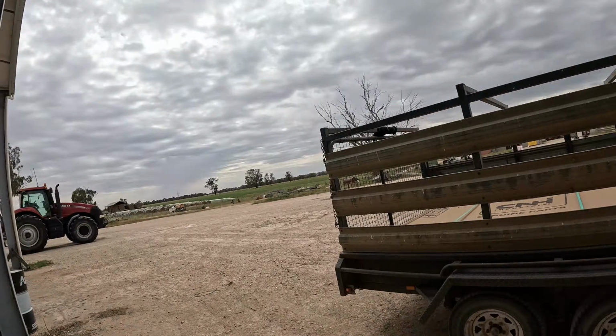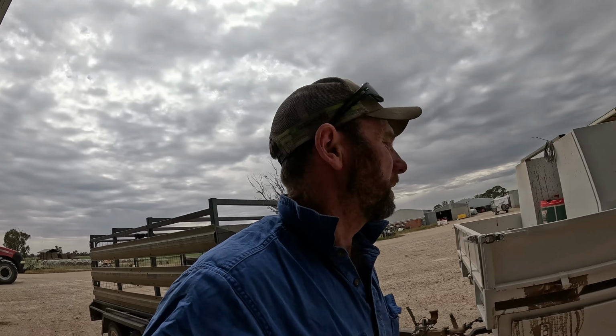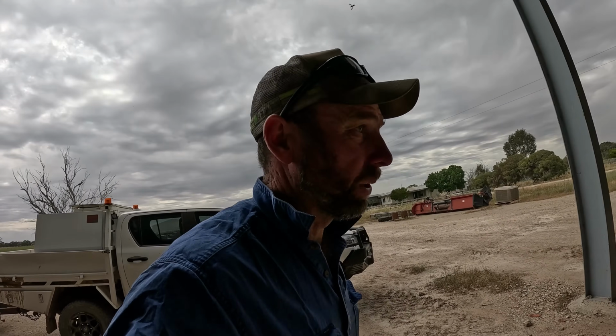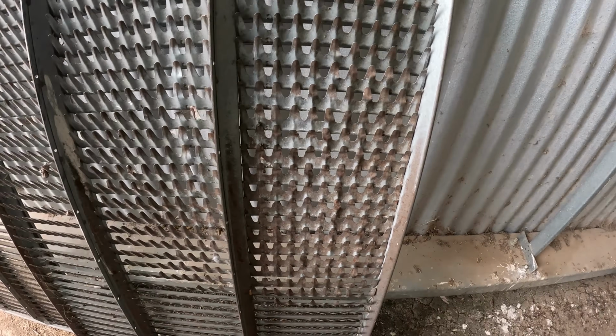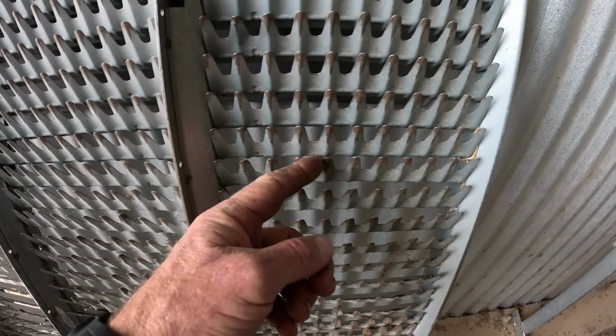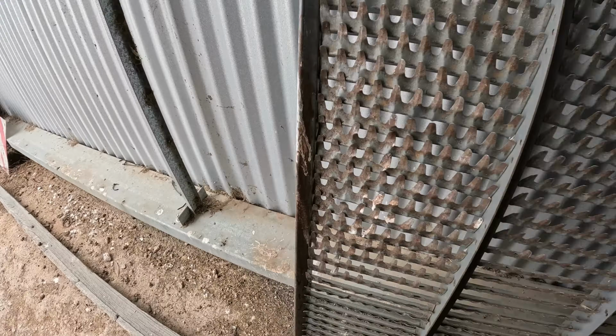Righto, we're back at home. I've just been to Cora and picked up a new set of sieves for the header. There's a bit over $4,000 sitting there, which is ridiculous. Anyway, I'll just show you the old ones. We're not actually sure what's happened here. It's like we've had a drop bear crawl in the back of the header and camp on them. You can see the fingers are nice and straight here, and these ones are all bent and mangled. Don't know what's happened.